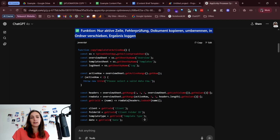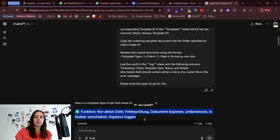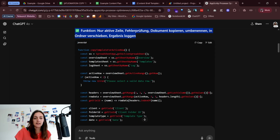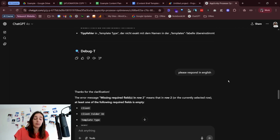At the beginning, in this case, he answered some things in German, although my prompt was in English, but ChatGPT knows very well that I speak German, English, and Spanish. So sometimes he's just mixing up the languages. But later I tell him to just answer in English. Here you get the code that I copied. Then there was an error. There I tell him to switch to English.